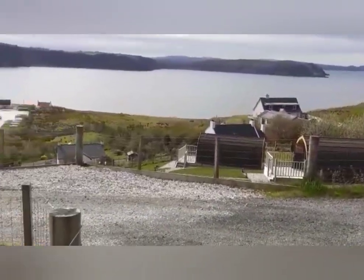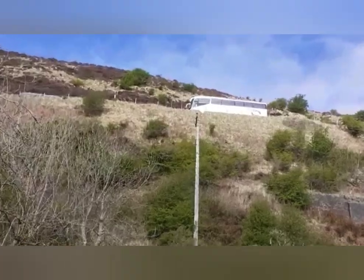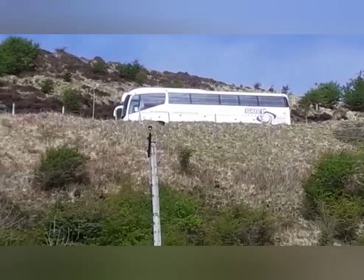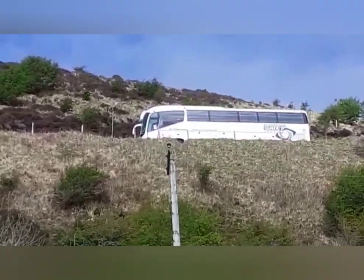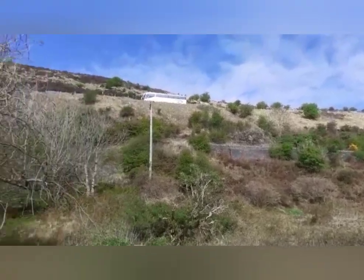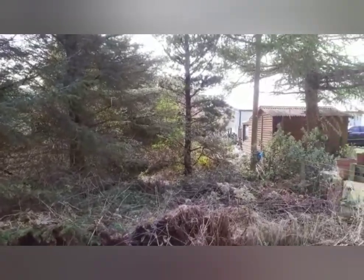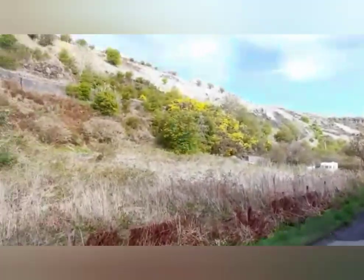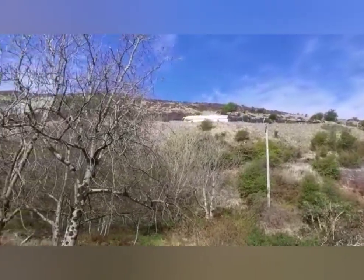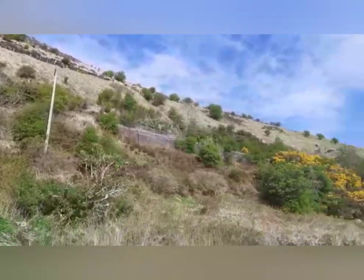Quite a few. It appears that there's not much room for that bus, wherever it's from. They'll have a good view way up there. Let's look at what they can see. Well, not much from here. Nice coach, wherever it's come from, wherever it's going.